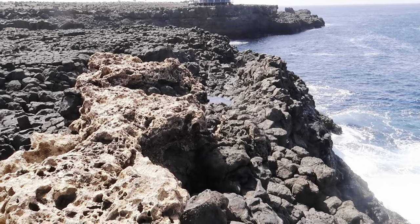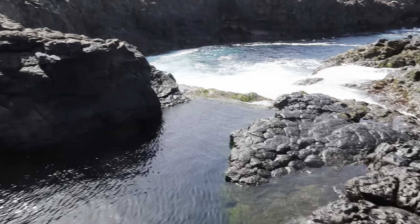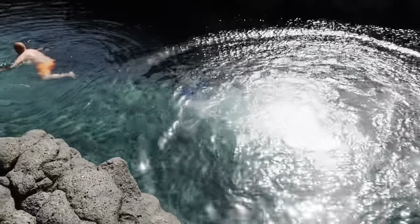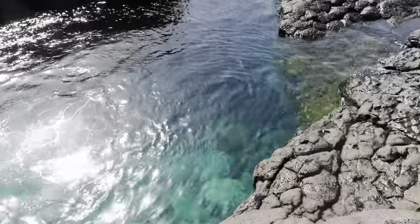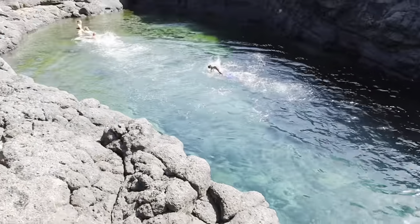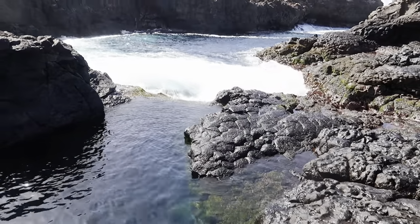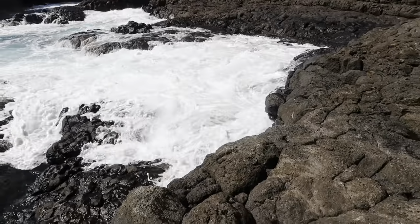Like I say, there's loads of little rock pools and everything around here. So guys, there you can see all of the sea coming in over. This brave man here is going to jump in for us. So you can see, wow, you can see how deep it is. And also how clear it is as well. And then obviously it all runs back into the sea. So you can see the swell there. Boom. And then obviously it fills up the pool.